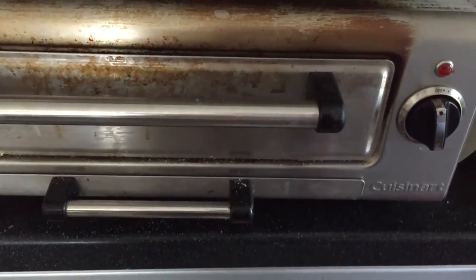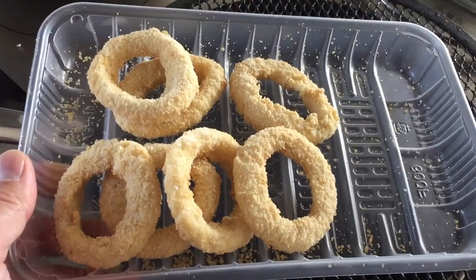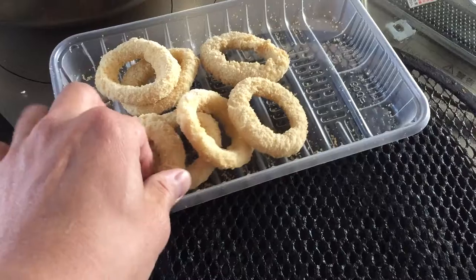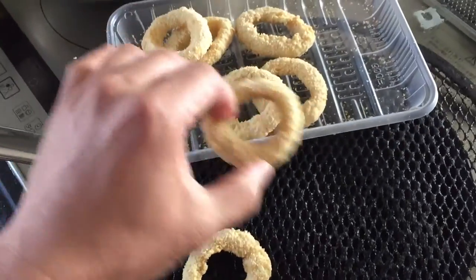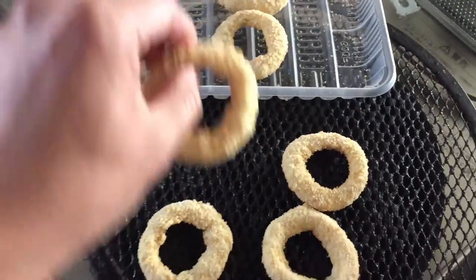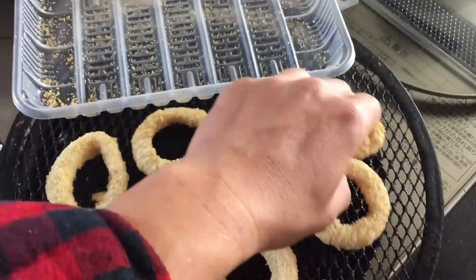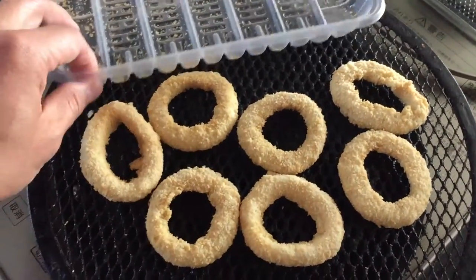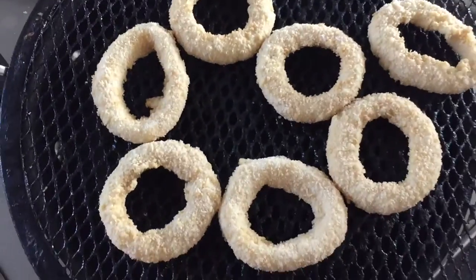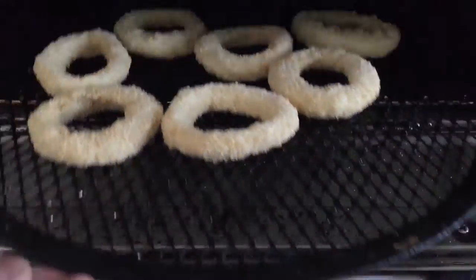This is my cuisine art oven. I'm going to plop them in there. I've already eaten some before, so I have 7 more rings. I'm going to cook them up. Sorry, there are 2, 4, 6, 7. Yep, there are 7. Can I make the Olympic symbol? No, no, forget about it. Okay. In you go.